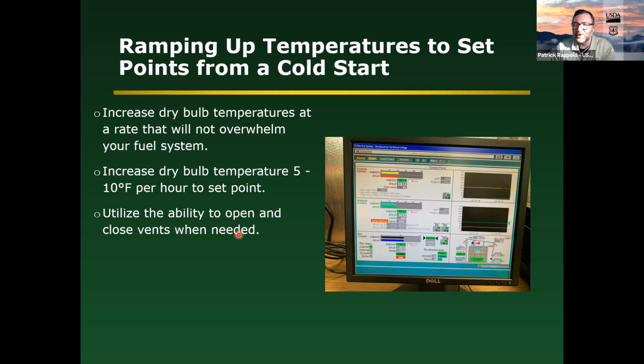So it's a fuzzy area to discuss. I don't have a good answer for you, but just be aware that you should ramp up at a speed that does not exceed the ability of your heating system.